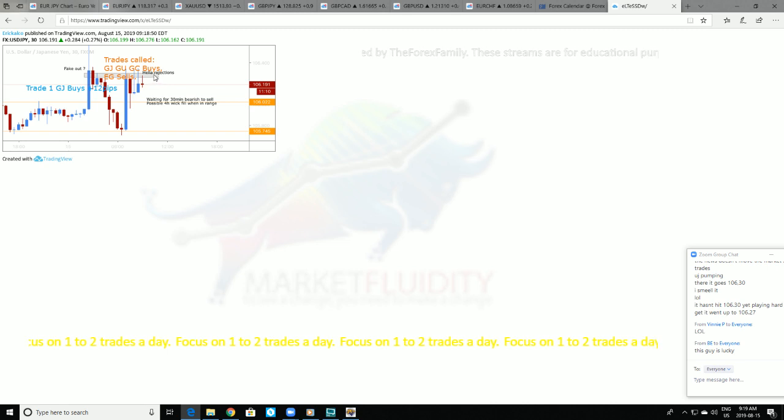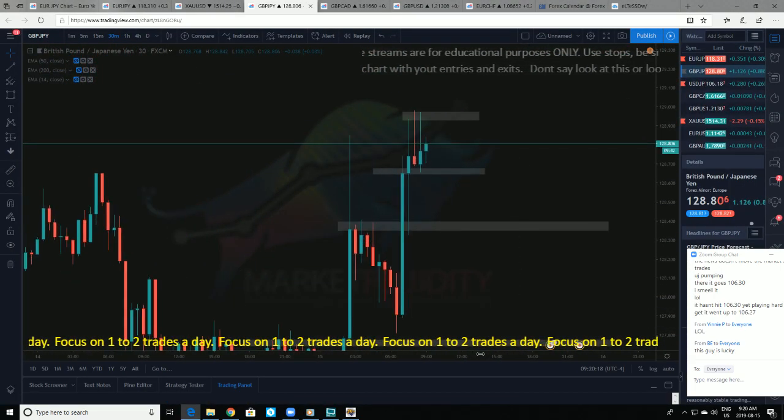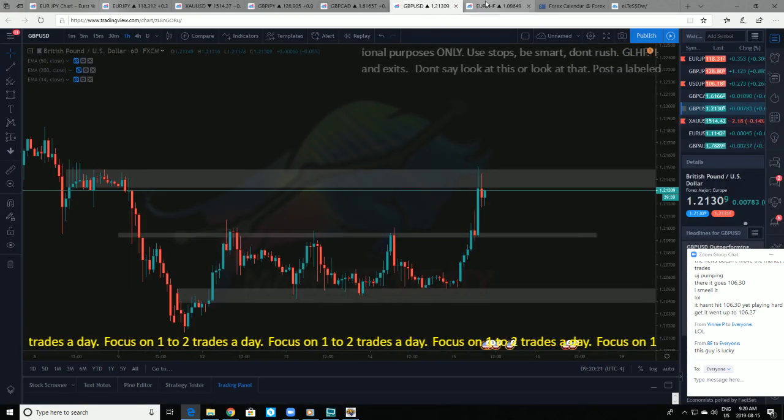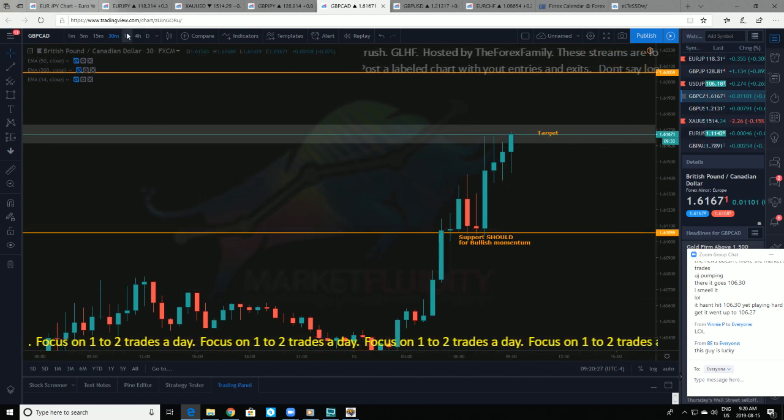Someone sent a chart. Hella rejections. Figure out. Waiting for 30-minute bearish to sell. Possible 4-hour wick fill in the range. Yeah, so I think the one key component you're missing here is this support, right here. So now this is the range. And GPCAD just keeps on running.